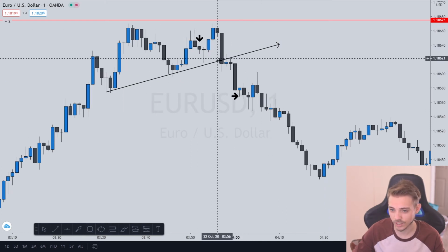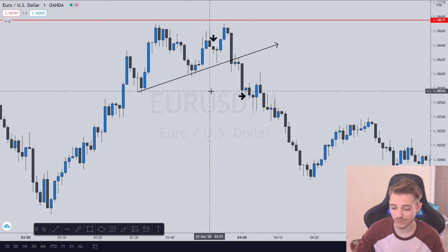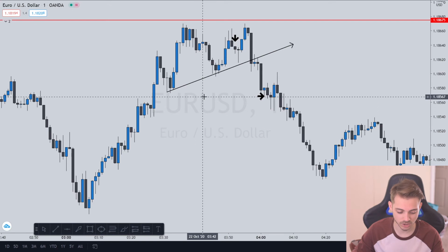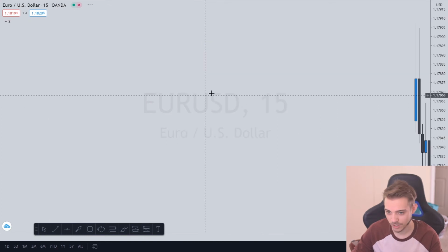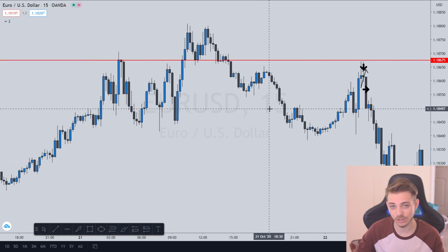And then we can see that price did tank. We even had price give us a retest of this little trend line that we had drawn. So this was a fairly simple trade. I was just observing the higher time frame, looking and seeing if there was any significant levels or any reason why I should be looking for a trade.